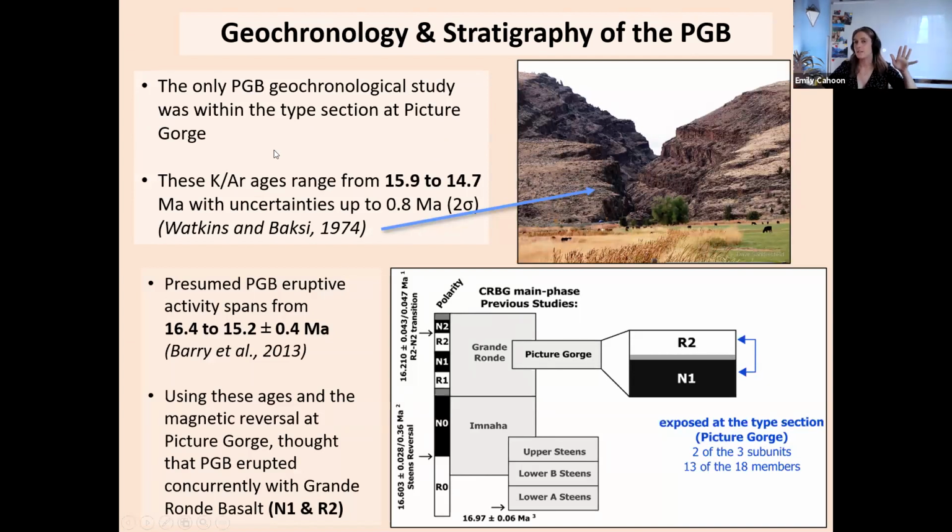So I mentioned that the only ages for Picture Gorge are these potassium-argon ages, and they're from the type locality at Picture Gorge. But the uncertainties on these, as I said, are pretty big, 0.8 million years. And if we think about the fact that they're supposed to be, according to more recent studies, about 16.2, these are way off. So we definitely wanted to revisit this, and it begs the question, how does Picture Gorge sit in with the rest of the CRB in terms of stratigraphy?